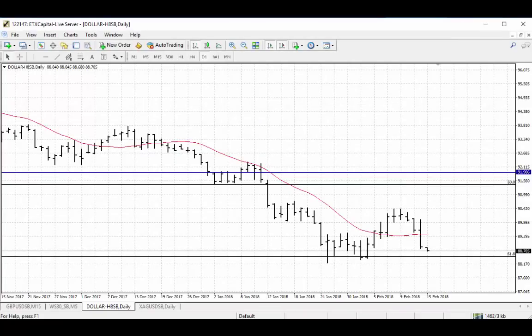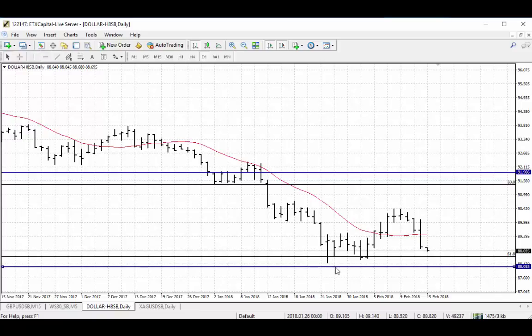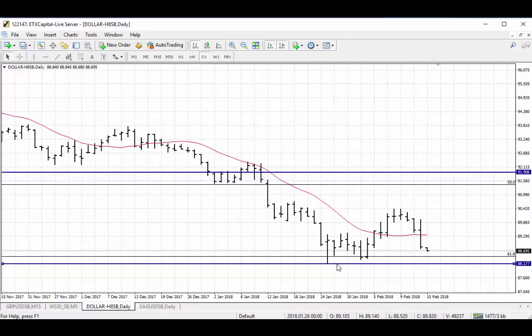And here you can see the dollar index. This is the daily chart, down, big sell-off there yesterday, heading to the 61% retracement. If the market takes out the low down here, let's just draw that in there, we've got the 88.17 level. If that's taken out, then expect the market to continue lower there. So keep an eye on that one.